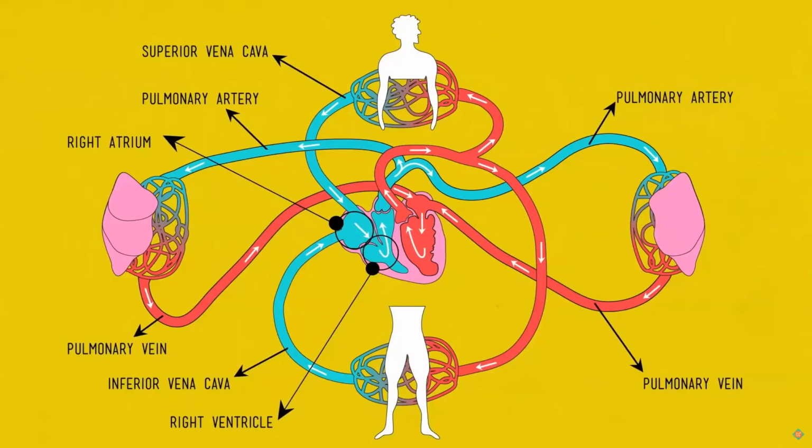Our hearts are really efficient and awesome, and they have to be because we're endotherms, or warm-blooded, meaning that we maintain a steady internal temperature. Having an endothermic metabolism is really great because you're less vulnerable to fluctuations in external temperature than ectotherms or cold-blooded animals. Also, the enzymes that do all the work in our bodies operate over a very narrow range of temperatures. In humans, that ranges between 36 and 37 degrees Celsius.